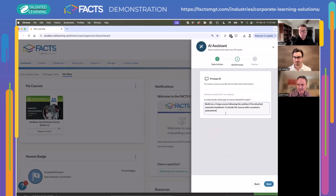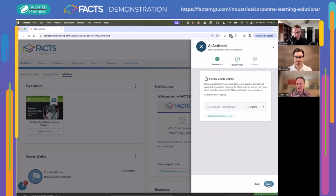So I pasted in some text right here: build me a 3-step course. I want to follow the outline of the attached associate handbook, and then let's make sure to conclude with a course summary. As I progress forward and hit the next option, if I want to attach additional resources or additional information, I certainly could, even a zip file where I already have my assets packaged up. I just want to use this as a tool to help assemble this faster. In this case, I'm pretty happy with what I have attached.